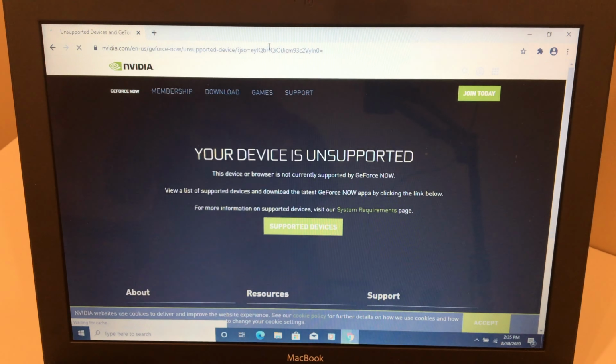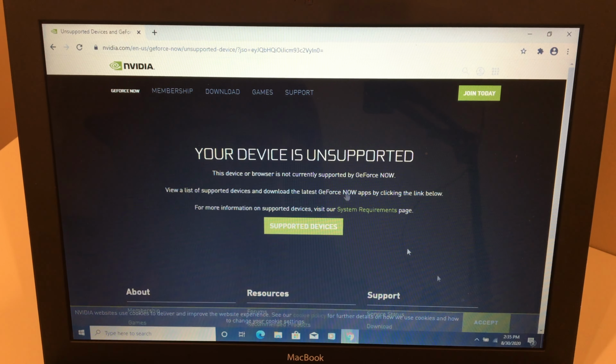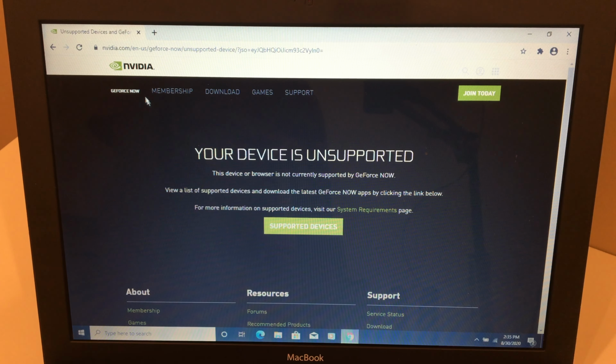Obviously, this is a MacBook running Windows 10, and it can't download Geforce by default because it requires 64-bit Windows. So you can't get Geforce Now on this computer to play games over your internet connection. Obviously, I showed you this internet connection isn't great for me at all, but I was looking at the speeds that it detects on this computer, and turns out it just barely makes the cut for what the speeds need to be to play Geforce Now.